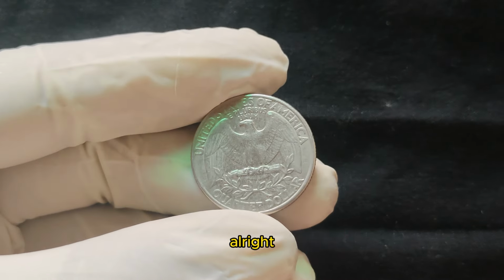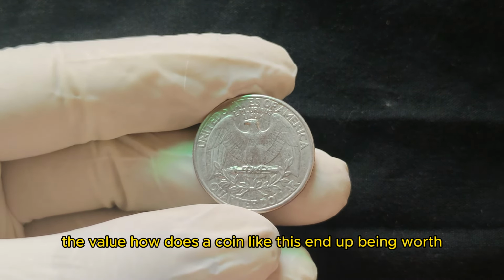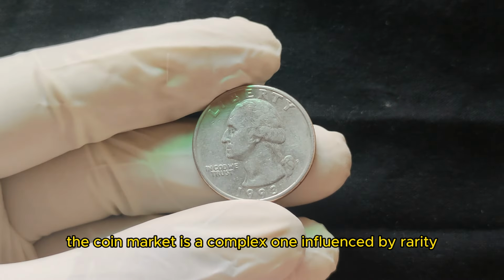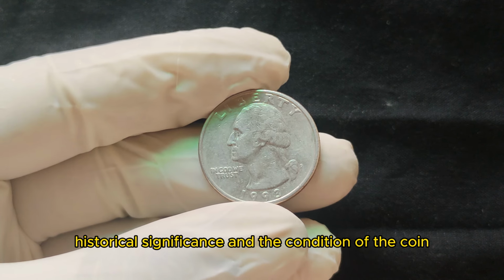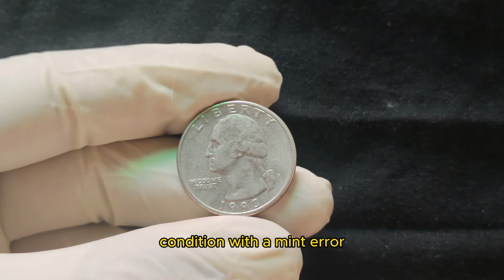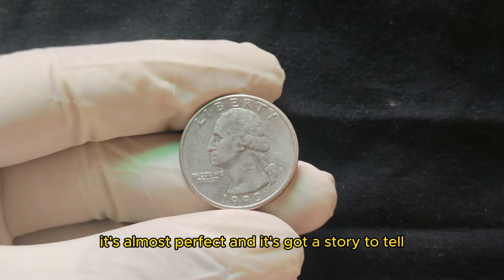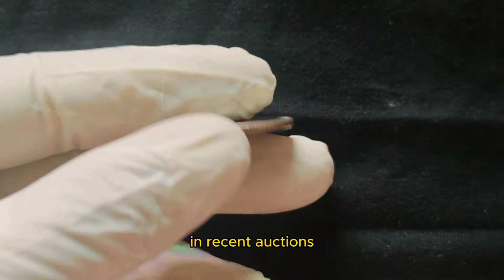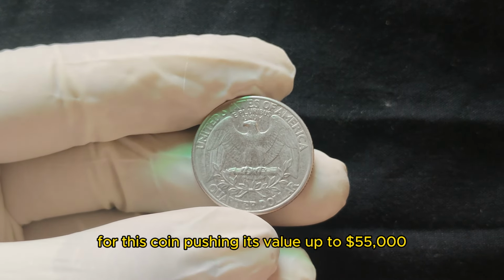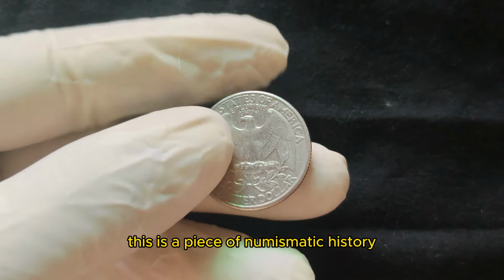Alright, let's get to the part you've all been waiting for, the value. How does a coin like this end up being worth $55,000? Well, the coin market is a complex one, influenced by rarity, demand, historical significance, and the condition of the coin. The 1993 P Washington quarter in MS68 condition with a mint error ticks all the boxes for a high-value collectible. It's rare, it's almost perfect, and it's got a story to tell. In recent auctions, collectors have been willing to pay top dollar for this coin, pushing its value up to $55,000. This isn't just a quarter you find in your pocket change, this is a piece of numismatic history.